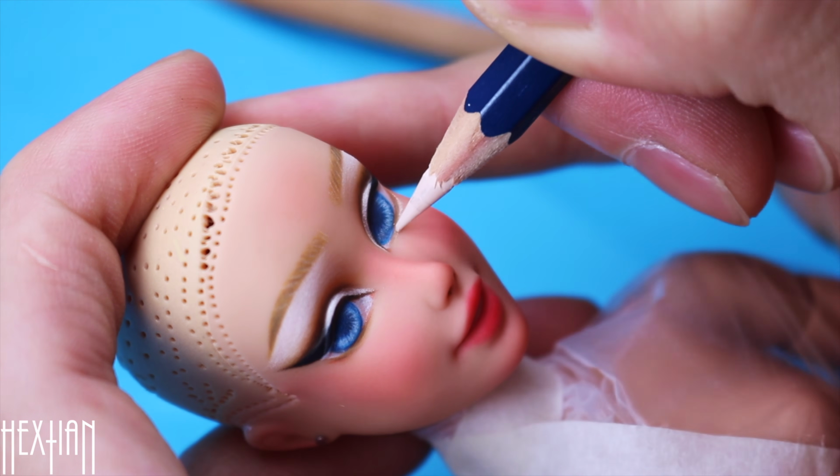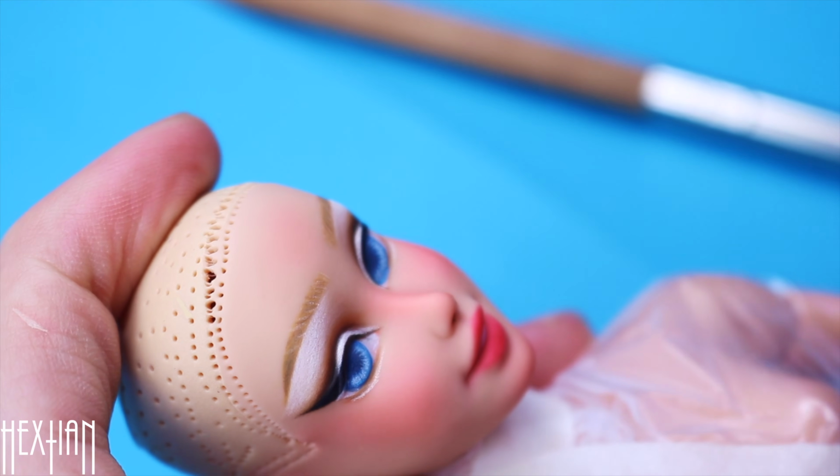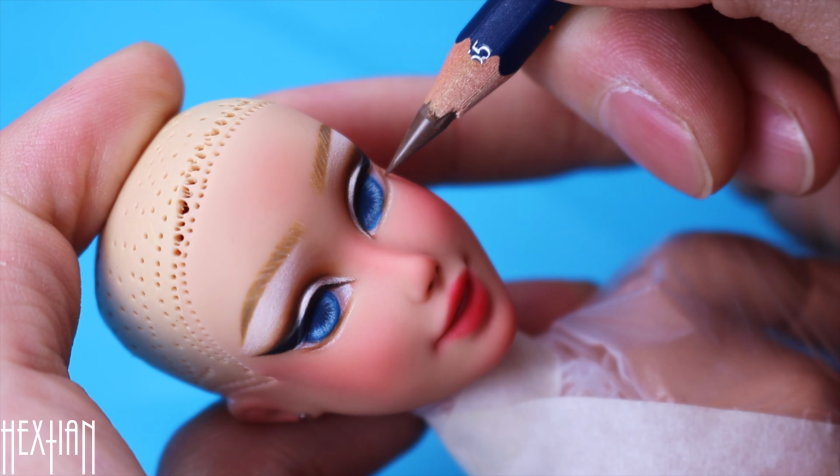I really tried my best to make her face up as soft as possible. I was trying to go for the light, no makeup look, so I hope I succeeded.